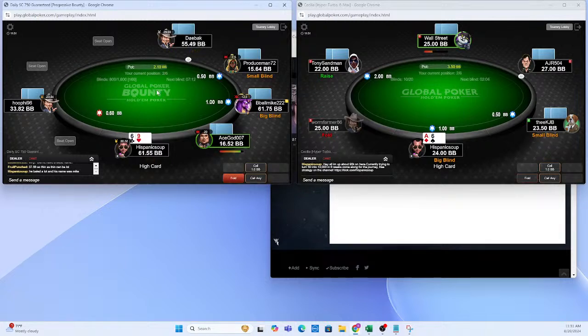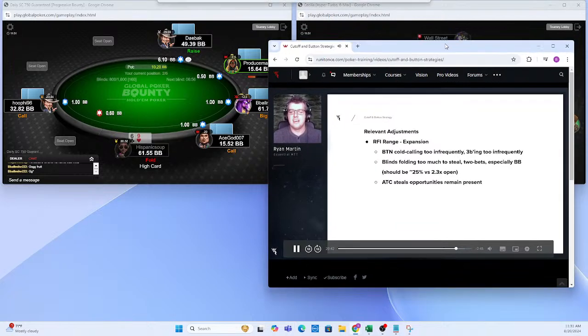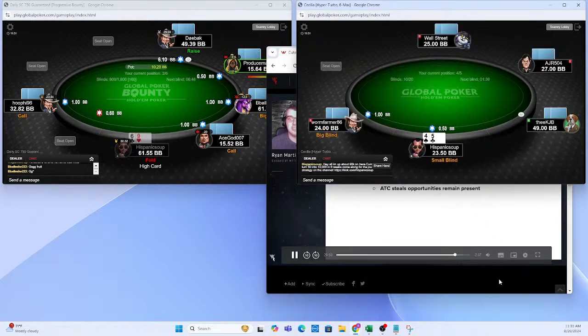Blinds folding too much to steal, which is a 2-bet, especially the big blind. So the big blind should be folding a combination of about 25% of the time versus cutoff and button if they opened at 2.3x. Still lots of guys way over-folding their big blind. And as a result of that, ATC steal opportunities remain quite present and quite prevalent in poker, even though we are years into the GTO era.